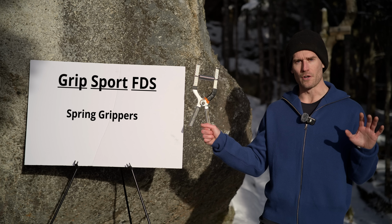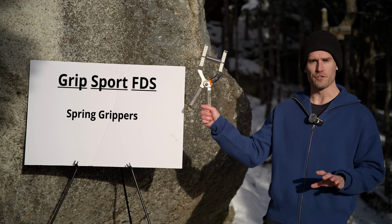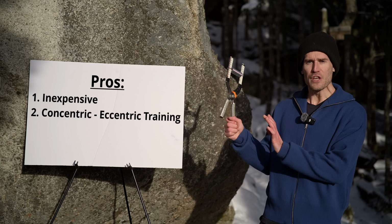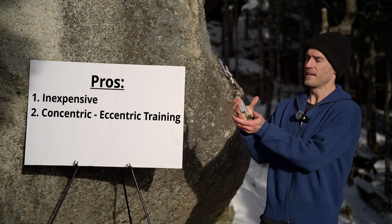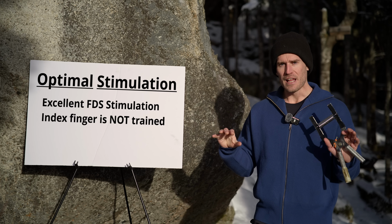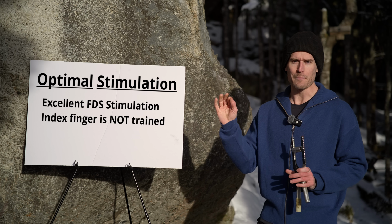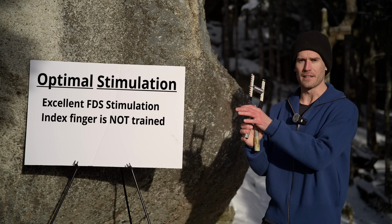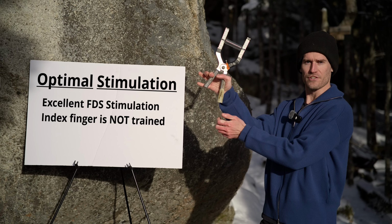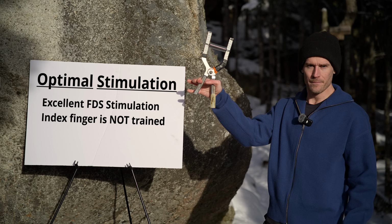In the grip sport category, spring grippers are the implement of choice. The pros are that they're inexpensive and they're one of the few implements that allow for the ideal concentric-eccentric style of training. For optimal stimulation, they're mixed. Similar to hangboards, they don't train all fingers evenly. The index finger in particular gets very poor training stimulus because of the gripper angle.